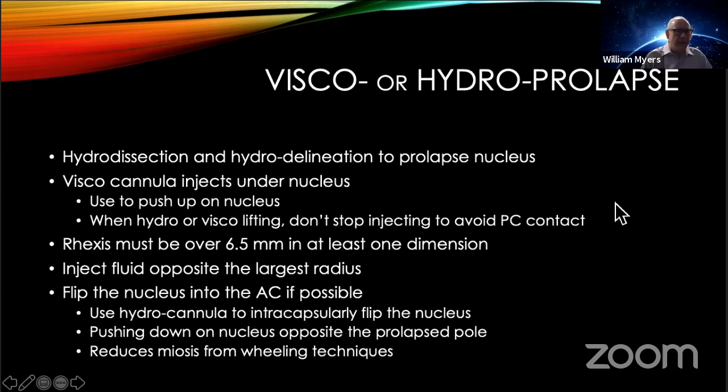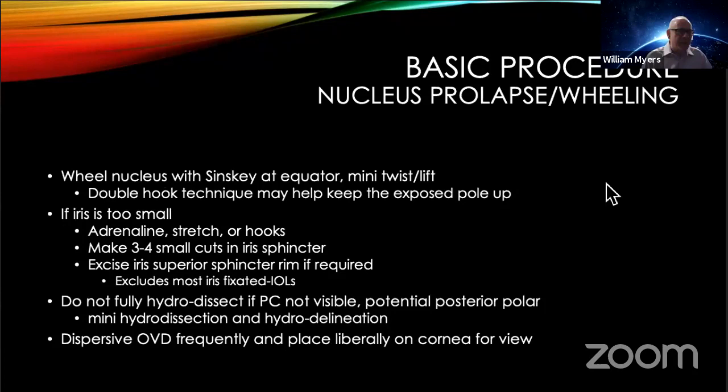Another technique, which is probably the most commonly used one, is called the wheeling technique, particularly for somewhat denser nuclei. And there you will hook using the Sinsky hook at the equator of the lens and pull it toward the center, then up and start to rotate it up into the anterior chamber. You can rotate in either direction.